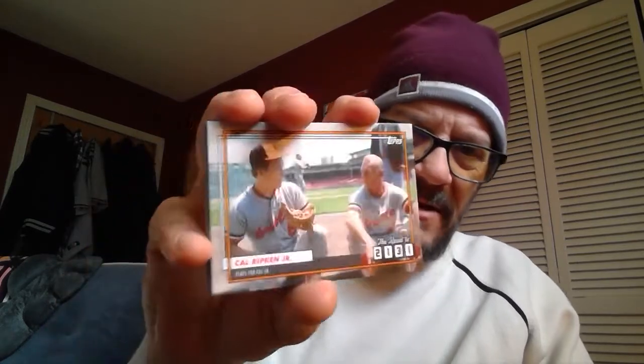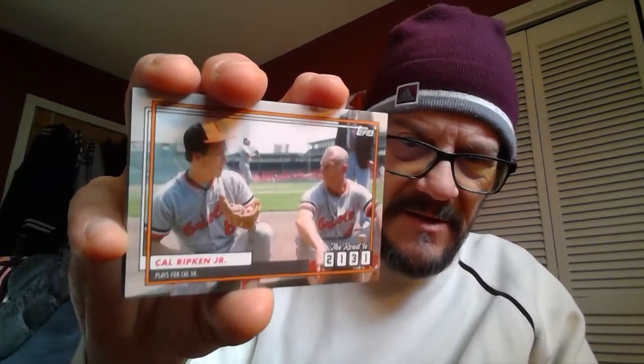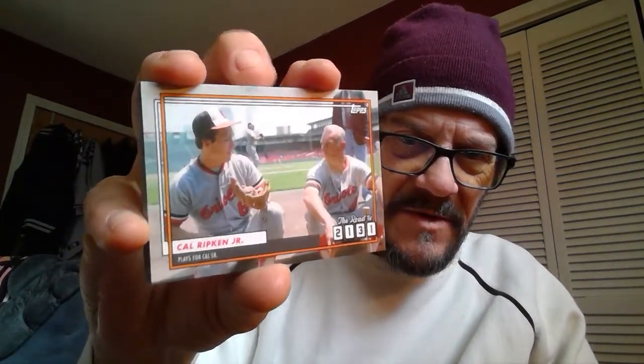There's another one from the streak here. Let's see what else we got, guys. Keep on. This is the 100th career home run card, Cal Ripken Jr., of course. There's Cal and his dad, Cal Sr., of course, his younger brother, Billy. I'm sure he'll be featured here somewhere in these cards. I'm not sure, but I would imagine.